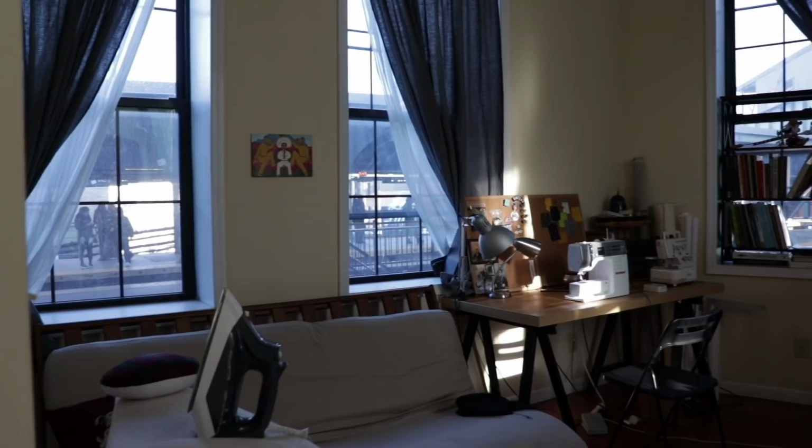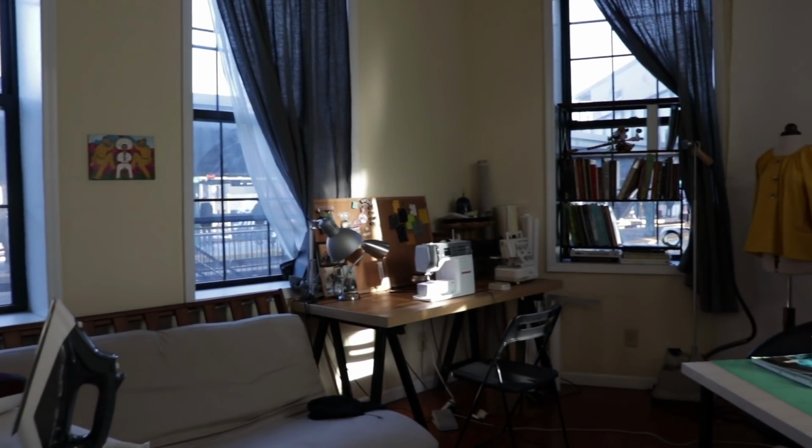Hey guys, come on into my sewing studio. This is where the magic happens.